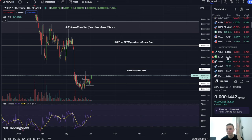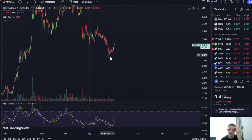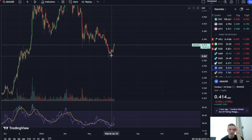Guess what? Cardano's structure looks pretty cool too. It held the low that I talked about. I said in here, this is where you want to be buying if you're going to buy Cardano. Guess what we've done since that zone? Not even going to include the wicks, we just look at some candle bodies.